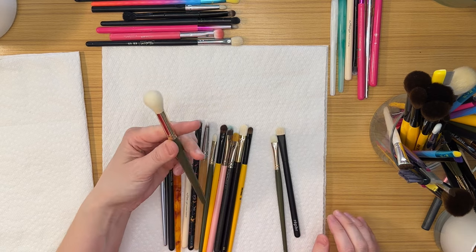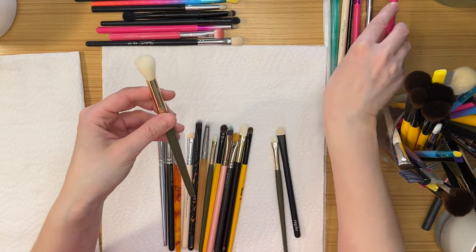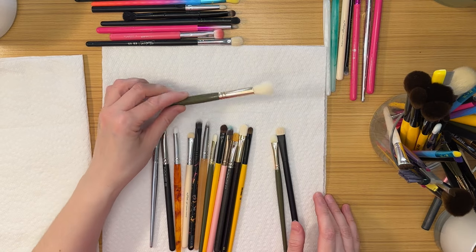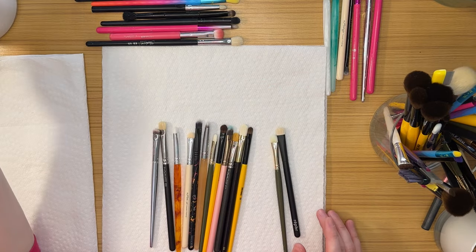That's more of a highlighter brush. I don't know what it's doing here. It's again that shape that I'm not quite sure what to do with. Clearly I found some use for it because it was in my brushes that I just washed. I'm pretty sure I use this for highlighter. So we're gonna put this with face brushes.